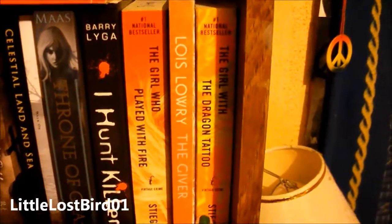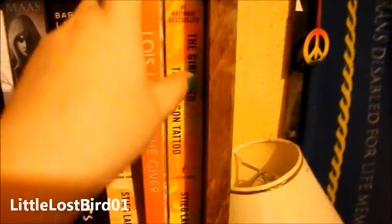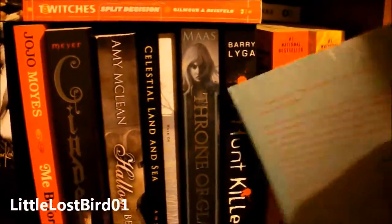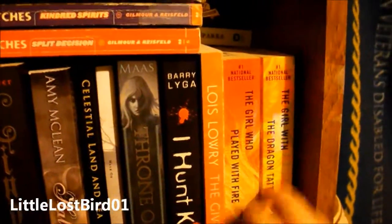Then, what the heck is this? Oh my god, I don't know what happened here. Why is that even there? Lowry goes here. Why is she in between these? Oh my god. I fail at life.